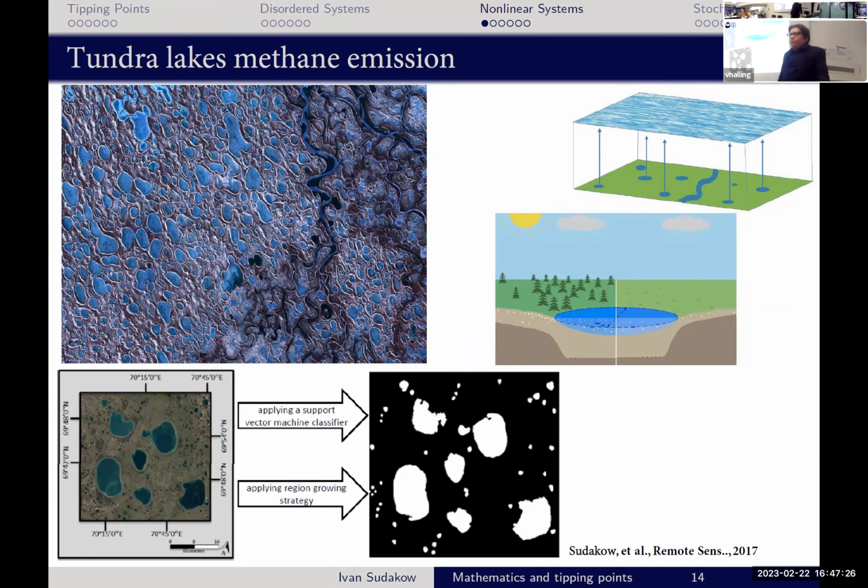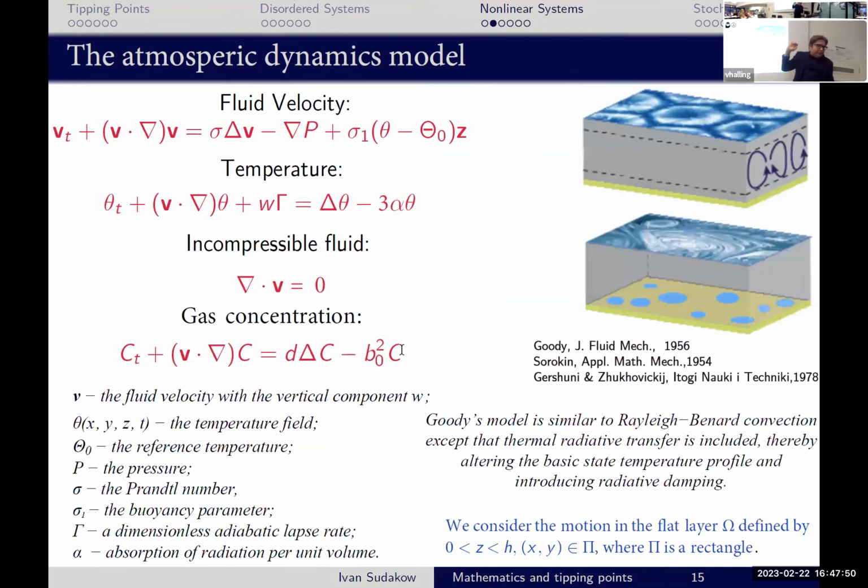And Katie Walter from Alaska actually posted many nice videos of these methane bubbles on the surface of tundra lakes. And if you have many lakes, all these methane fluxes go into the atmosphere and may change the dynamics of the atmosphere. And the idea is to model this thing.